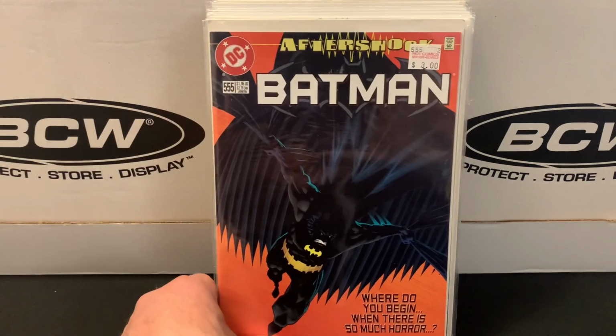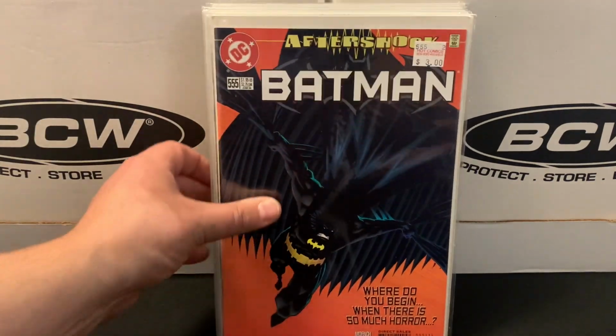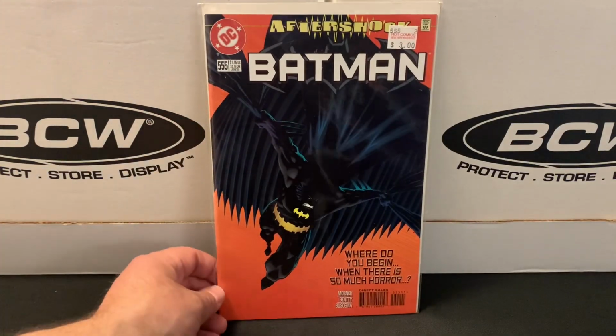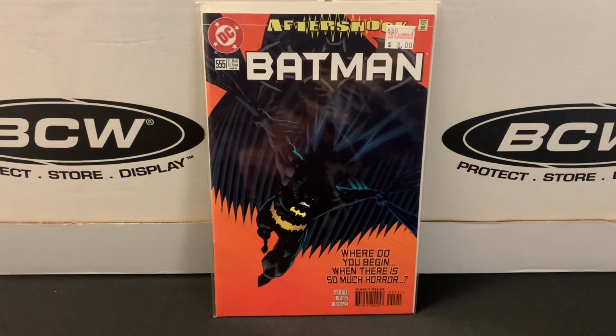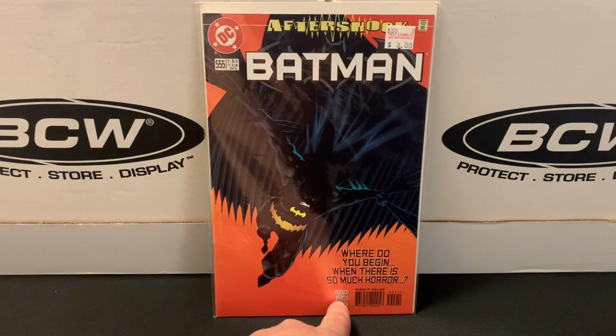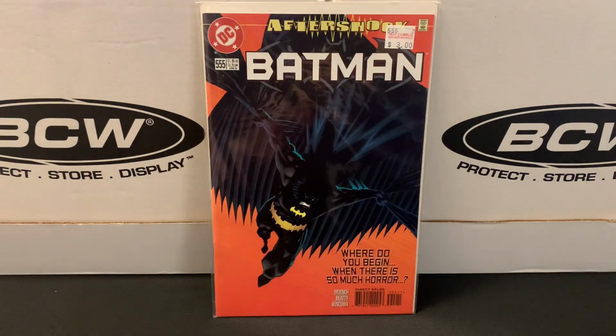The last one I found is this issue 555. Let's move these out of the way. 555 there. I just think that's a great cover. So I like Kelly Jones' take on this. He didn't do the interior pencils. I think his run ended around 552. But I'd like to find out all the covers that he did on Batman as well and add those to my collection. So great progress there at 25 cents a piece on that early Batman run that I'm working on, or early to me Batman run.